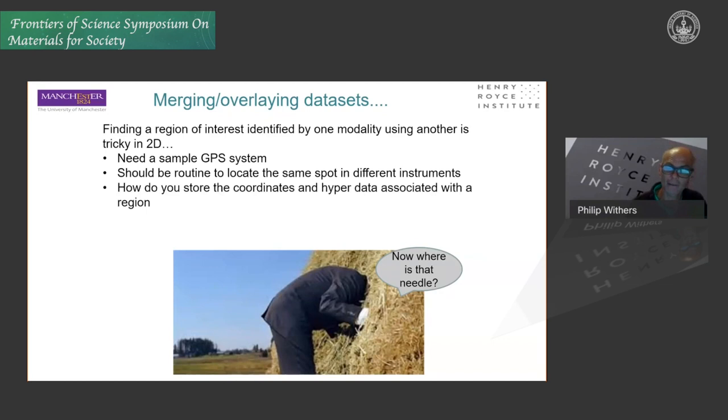So the second thing is, how do we store all that information? Clearly, if we have a single sample, we want to be able to store all the information we have about it, all the different length scales, all the different chemical information, all the different structural information, the crystallographic information. And we want to be able to put it all together to co-register it and then to co-visualize it.